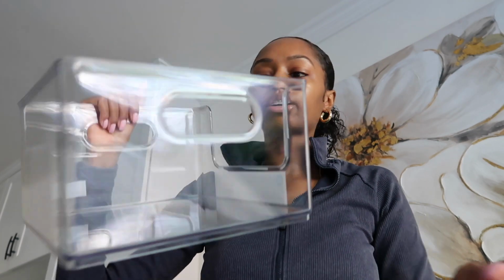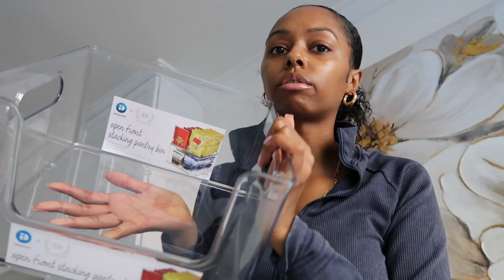Then lastly, I got this container because I always eat a lot of chips. So I was like, this could be perfect to put my chips in. I think I might need to get one more of these containers because I want one for my large bag of shareable chips, and then this one for my individual chips. So I actually do need to go get one more of these. So those are the few containers that I got to organize up there.